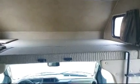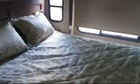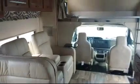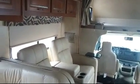Okay, it's a Class C. I forget how many miles are on it, but nonetheless, it's got sleeping or storage space over the top, and then you turn around, and it's got your little kitchen right here, and then back here you've got a bed. One of the differences between this one and the one I was looking at yesterday is this one actually has two sliders. For those of you not familiar with the camping jargon, a slider means it slides out. So you can see this here with the trim all the way around, that basically slides out.